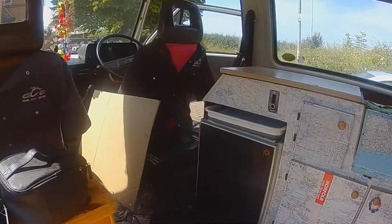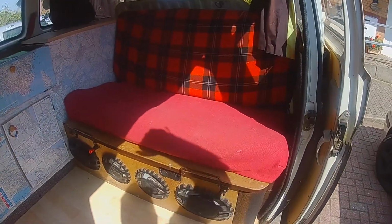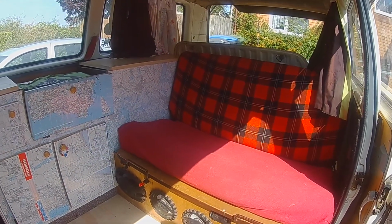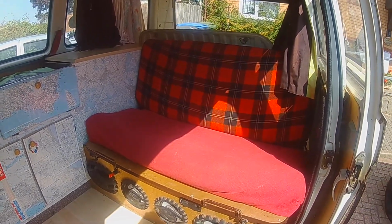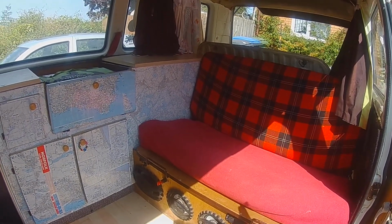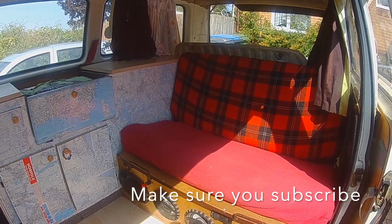Basically, the biggest issue we've got is that the bed isn't really big enough for both of us. So Sharon normally sleeps down here and I'm upstairs. But if it's cold, we'd rather sleep down in one area and use the roof space for something different, mainly storage when we're parked up. So we're going to rebuild this from scratch and probably completely change the layout. There'll be a van build series to come as and when we start.